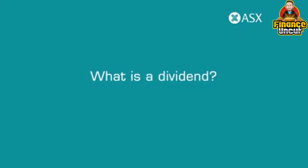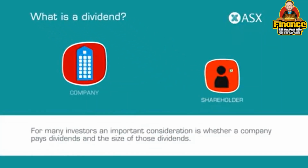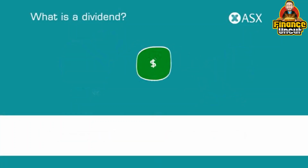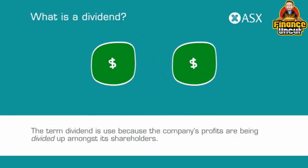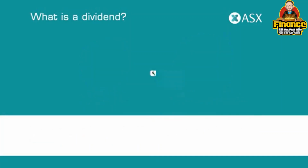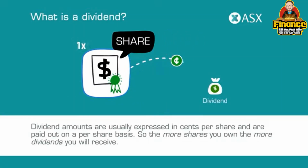Welcome to What is a Dividend? For many investors, an important consideration is whether a company pays dividends and the size of those dividends. Dividends are a payment from a company to its shareholders. The term dividend is used because the company's profits are being divided up amongst its shareholders. Dividend amounts are usually expressed in cents per share and are paid out on a per-share basis. So the more shares you own, the more dividends you will receive.